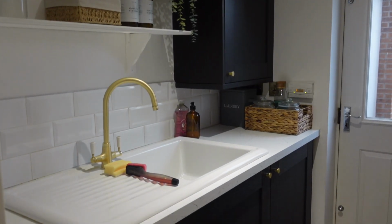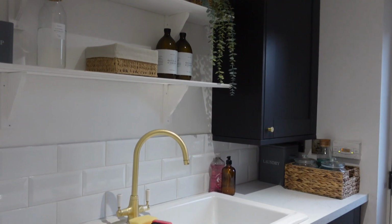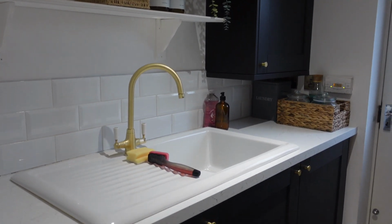And then that's utility done for today. The last thing I'm going to do in here is just hang up the cloth wash that I put on earlier.